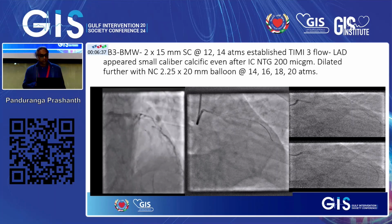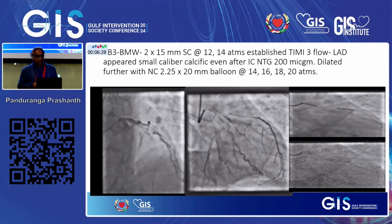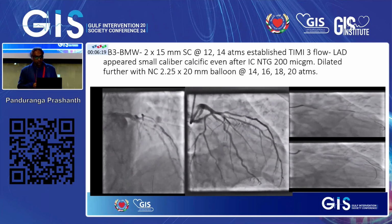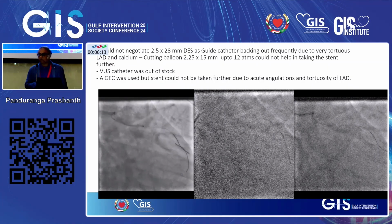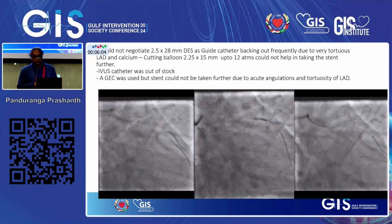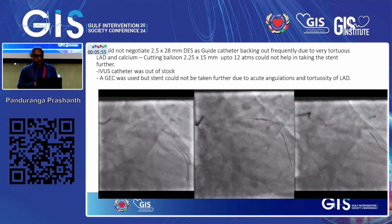So then XB3 and BMW 2 into 15 millimeter semi-compliant at 14 atmosphere established TIMI 3 flow. The LAD appeared small caliber, calcific even after NTG, and it was further dilated with NC 2.25 into 20 up to 20 atmospheres. Then the stent 2.5 into 28 drug-eluting stent was unable to negotiate because of the severe tortuosity and the guide catheter backing up. So a cutting balloon was used up to 12, but could not help in taking the stent further.